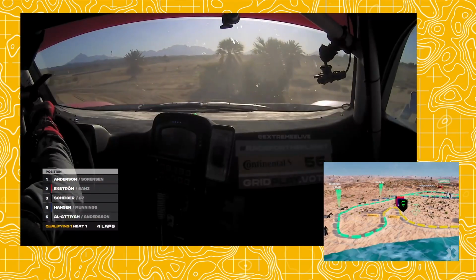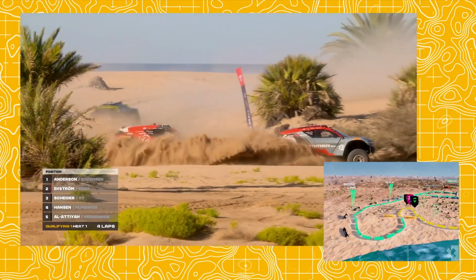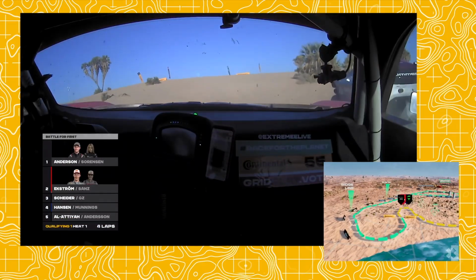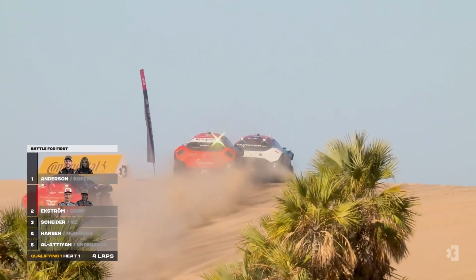Big sideways moment, Nikki, for Anderson. Got two sideways there, and Ekstrom's up alongside now, but Anderson's got the inside line. Ekstrom can't quite find a way through. That's a good look at the visibility that Ekstrom's got in that car. He's going to get sand in the face the whole time.